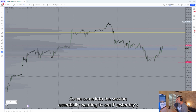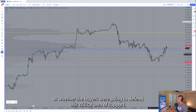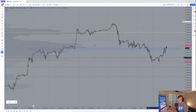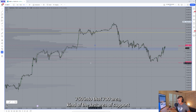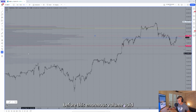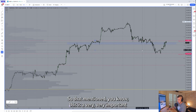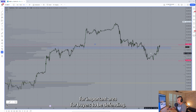Quick session recap. We come into the session essentially wanting to see if yesterday's sellers were going to show any type of continuation move or whether the buyers were going to defend this critical area of support. We talked yesterday during the session recap, as well as this morning, about the importance of this support zone down here, 750 into that 700 area, kind of the last area of support before this enormous volume void and the nearest structure down into 400. So I'd mentioned, this is a very, very important area for buyers to be defending.